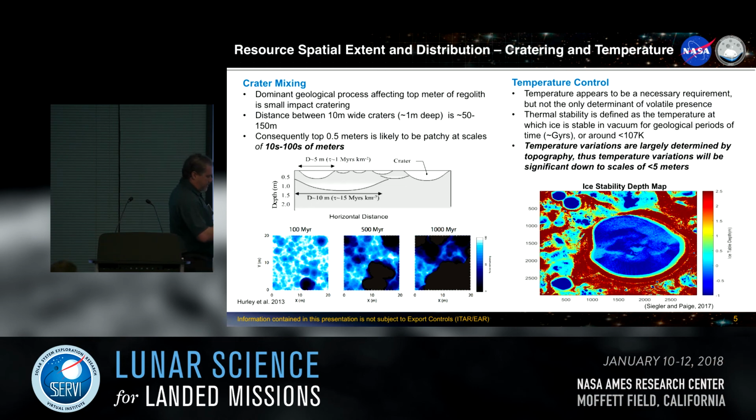Oh, and this is one map down here showing ice stability. Rick Elphic mentioned this in the question session a little bit ago. This is from Matt Siegler, more recent work, where we're calculating the ice stability depth at 20-meter scales now to really look at this.